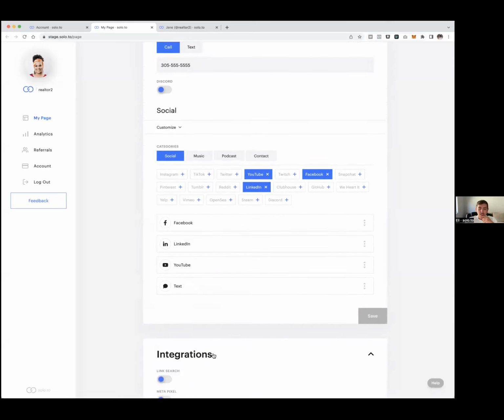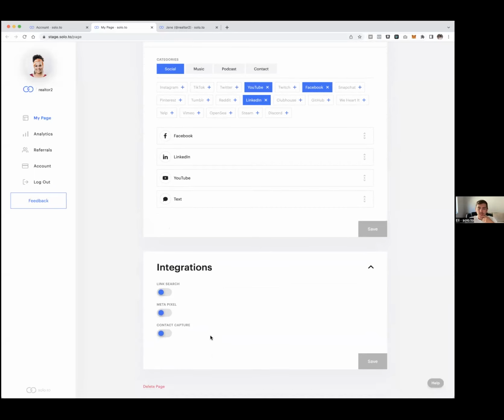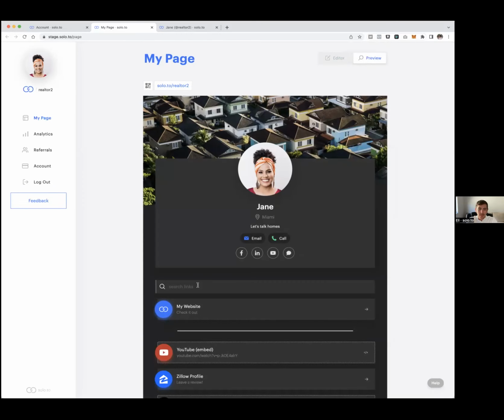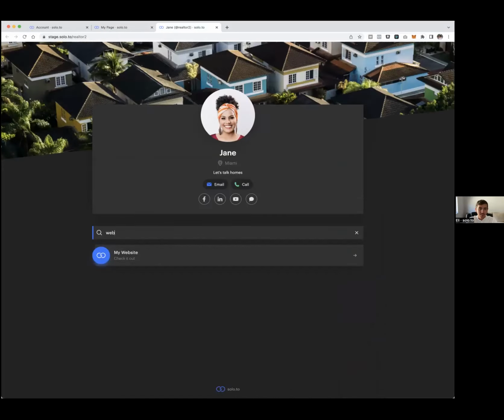Some of the other features that we have that make the pages even better are link search. So if I turn on link search and I come up to the page here, you can see that when I type in website, it automatically pulls up only the website. So if you have a bunch of links and you're referring someone to a specific thing, like say you make an Instagram video that says, hey, go check out my link in bio. Specifically, you should look for this affiliate code or my website. People can use this search if you have a lot of links to quickly find what they're looking for, so they don't need to scroll through the page.